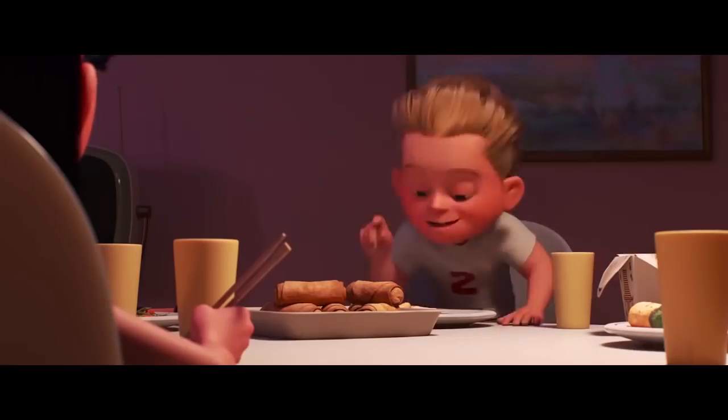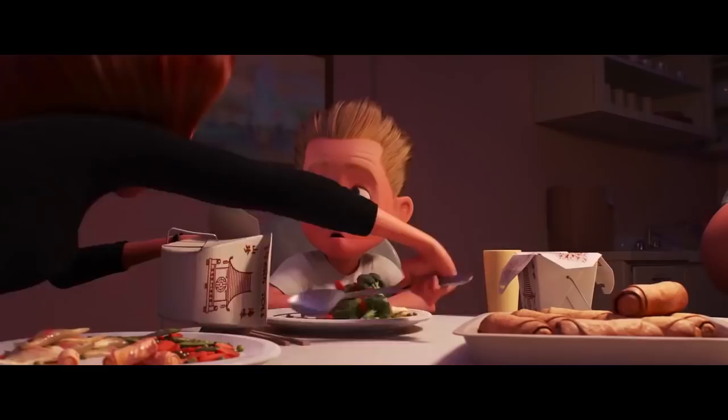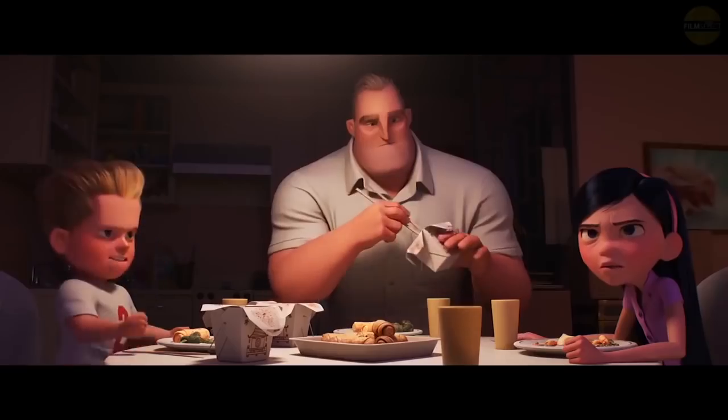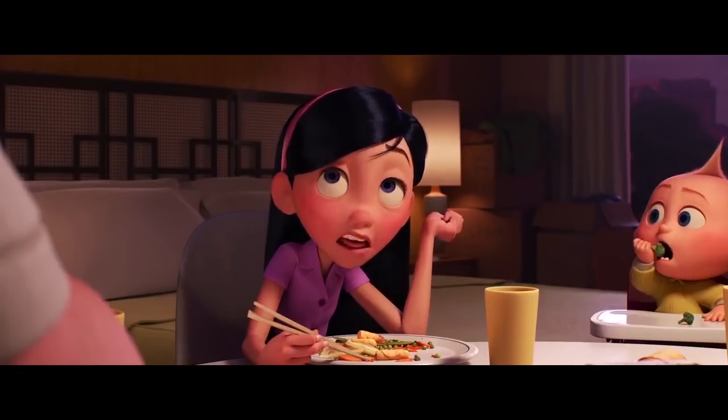This is pretty self-explanatory. Though fun fact, those Chinese boxes are a running motif for Pixar films, like the Luxo ball and the Pizza Planet truck. Also, I do like how the family are sat in the exact same positions as in the last movie's dining table scene. The elephant in the room.